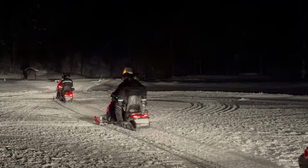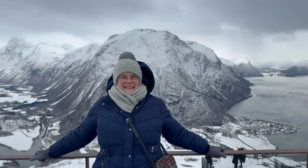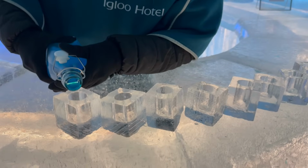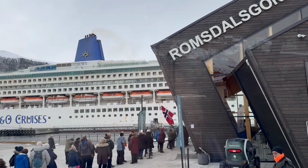Northern Lights cruises are big business these days, but there is a lot to know about visiting Northern Norway in the winter. Keep watching to find out how we got on, starting with embarking Aurora, the smallest ship in the P&O Cruises fleet, back in Southampton almost 2 weeks ago.